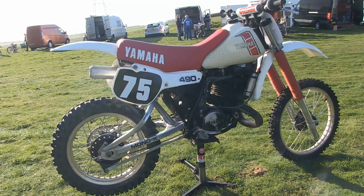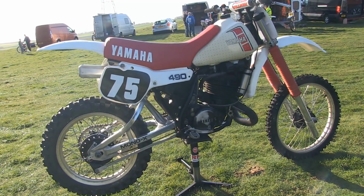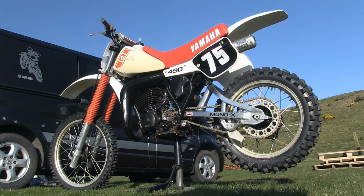So that's a very brief look at David Loudon's 2018 championship winning YZ490 Yamaha.